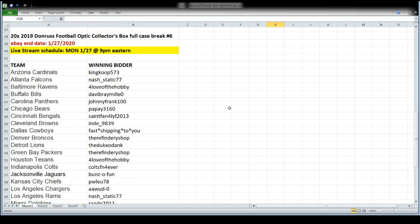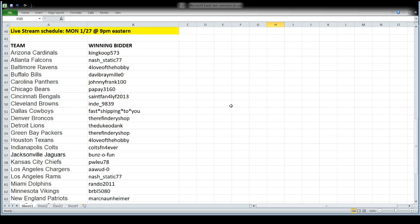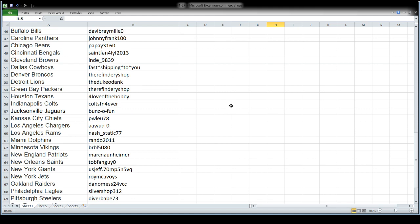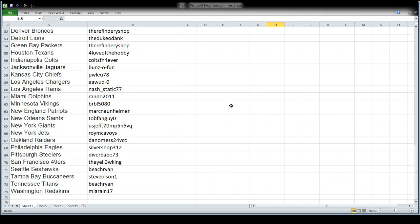And this is a 20-box case of Optic Collector's Box. We've already opened 5 cases of regular Optic. Now we're going to start on Collector's Box Optic, which has a... I always want to say the wrong thing. I think I say bronze and it's copper, or I say copper and it's bronze. Anyway, a special parallel for the autograph. Also ended tonight on eBay, of course, Monday night, the 27th of January. Same format with team names on one side, our winning bidders across from each team on the opposite side. And we are about to dive in.